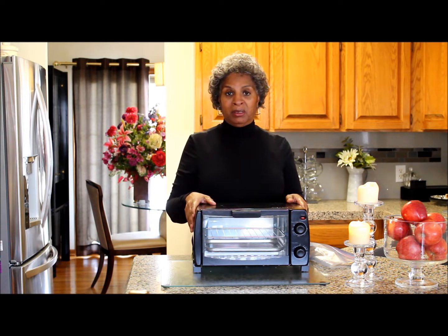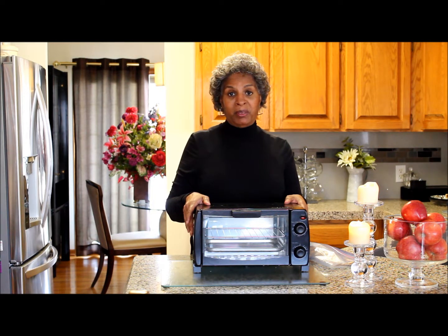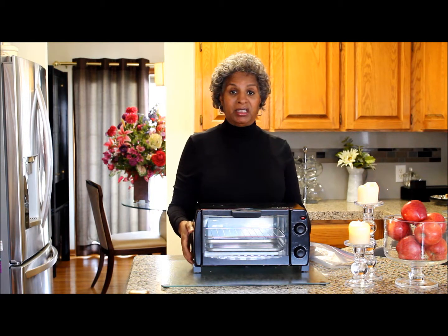But I will cook stuff in the pressure cooker and then brown it with this. I use it for making toast. I use it for baking fish because it's just so much simpler than using the oven. So anytime I can get away with using this rather than my oven, then I use this. I really like it a lot, and it was very inexpensive.